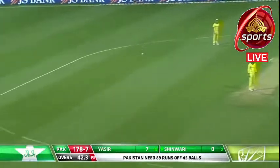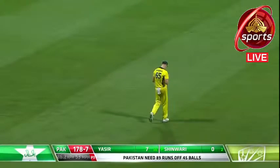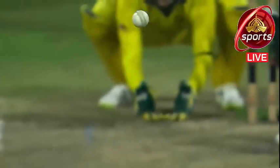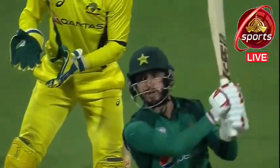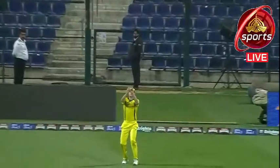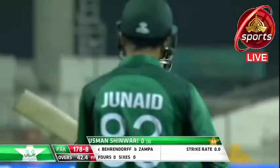All legitimate, and he struck it down the ground straight to the man at deep mid-off. So Behrendorff takes the catch. A little bit of flight to invite that slog, clearing the front leg, knee bent on the turf, and found the fielder to perfection. Didn't have to move at all, that fielder at long off. Shinwari goes for naught, 178 for 8.